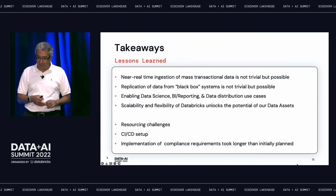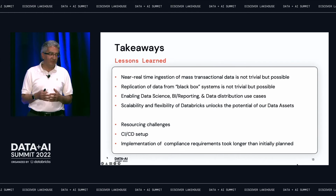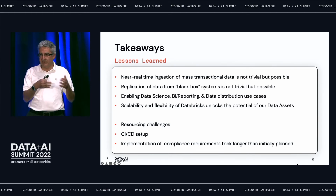Replication of our data from black box systems is not trivial but possible. What I mean by that is a lot of the source systems that you deal with, it's not an easy feat to just start extracting data, especially in near real time. There's some engineering that's required, but again, it can be done. As I mentioned, we've connected to a lot of systems, and our philosophy is to try and bring near real-time data in.